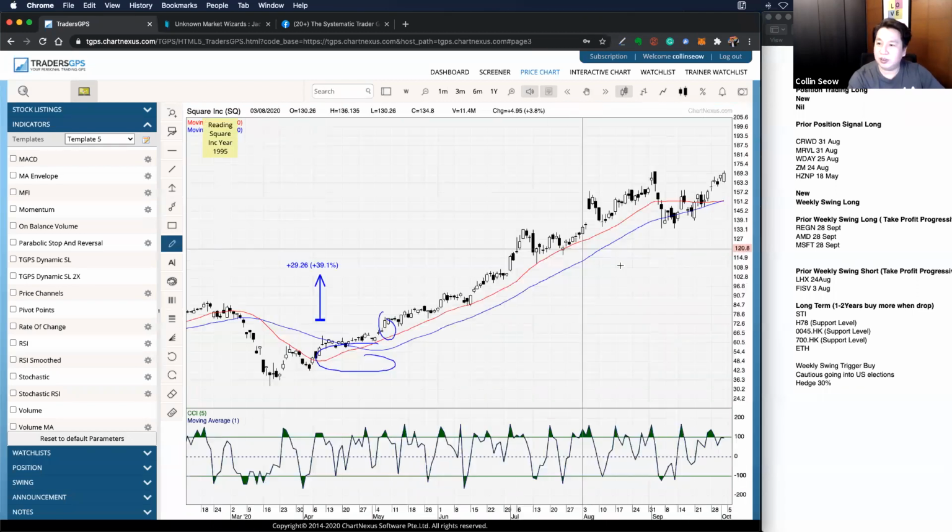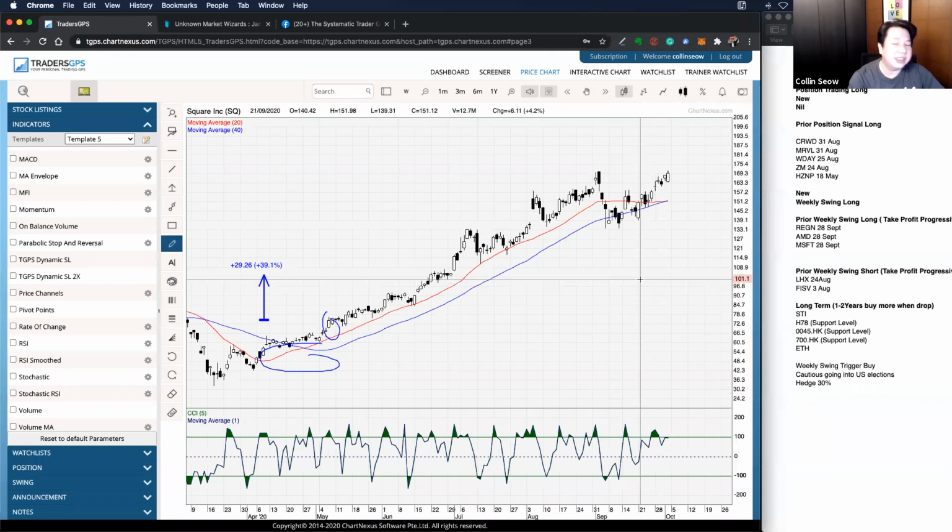Square, we got like 67 votes. What is the time frame for Square? Position daily.